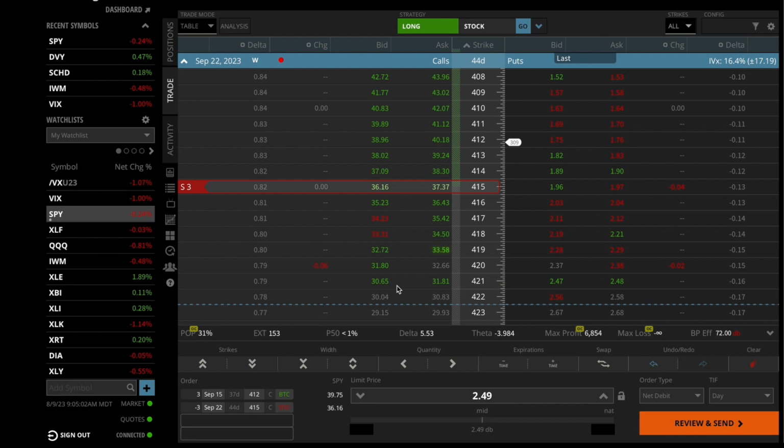And in this case, I would have to pay around $250 per contract for the privilege of rolling my short call up to the 415 strike price. And it makes sense why I would have to do that, right? Because basically I'm guaranteeing myself that extra profit on the shares, and I'd have to pay up for that. That is something I could do if I was just concerned about capturing a little more stock appreciation, but I'm also in this for the income, for the premium.